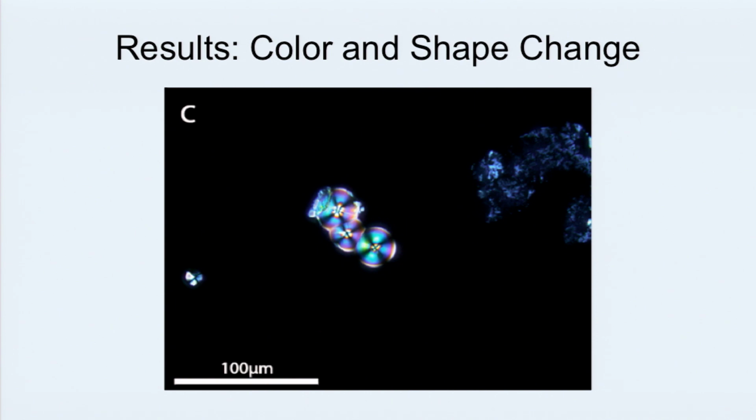The shape change that we see, instead of the kind of angular polygon we expect to see from maize starch, we see an expanded, much more circular and even maize starch granule. We don't see a lot of variation.